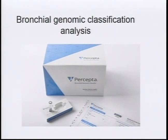And the theory is that in order for you to develop cancer, you need to have a number of mutations that need to sort of accumulate. And so the early mutations will be present in the entire airway tree. And so by testing for those early mutations, that can give you a prediction of what the likelihood is that a lesion in your lungs is malignant or not.